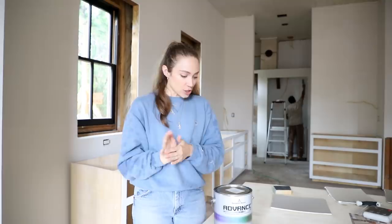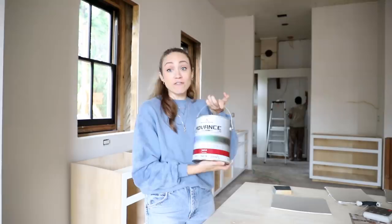While that dries and that's done, we got all of that primed. Everything's primed. We are going to be painting the cabinets with Advance satin. Satin is the sheen because it's going to be a little more durable than doing a flat or an eggshell.